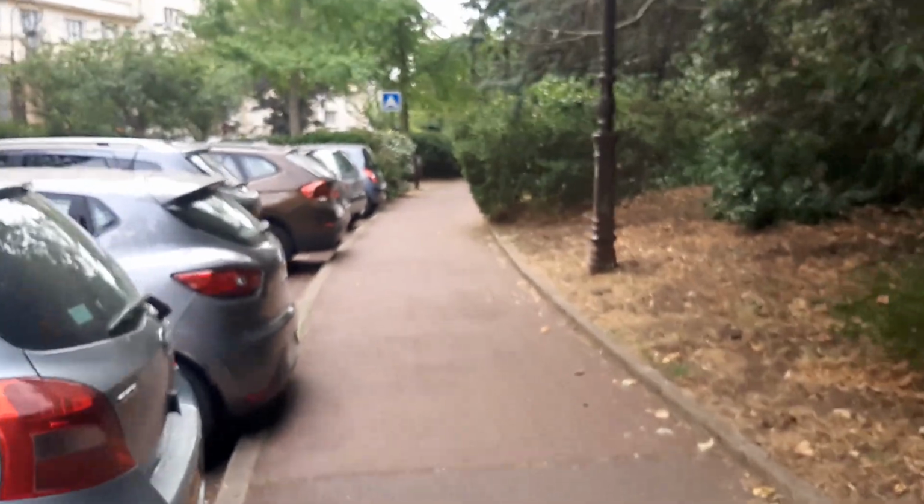Now we're actually heading to the train station, and it's a special train that takes us directly to the Palace of Versailles. And it's gonna be a bit of a walk today. The area is gonna be quite huge, and we're on a very tight schedule.